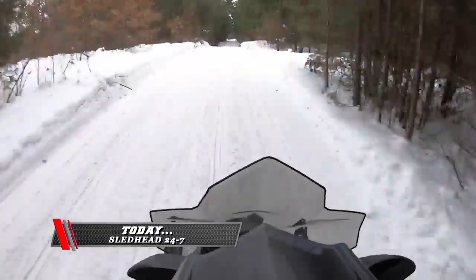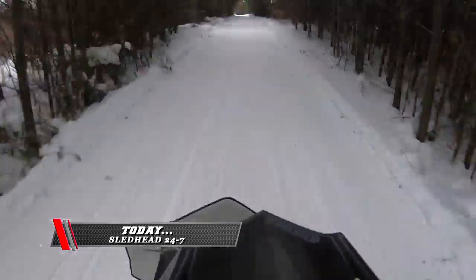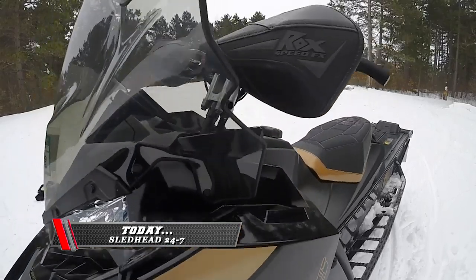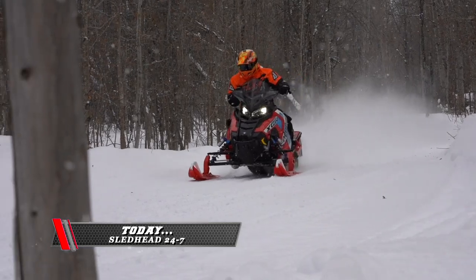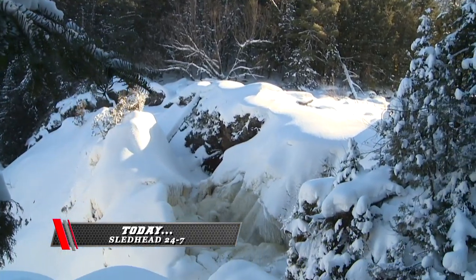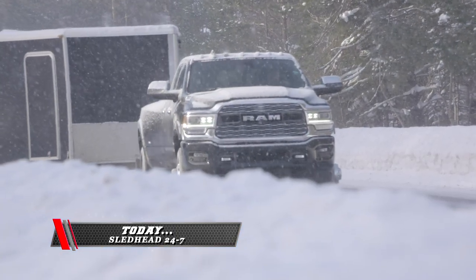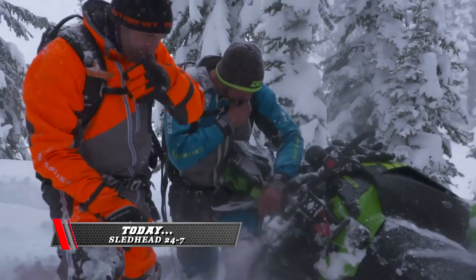What's the best way to protect your hands when the trail or track gets rough? We'll check in with the folks at Rocks and check out their latest ways to protect your paws and a whole lot more. Later, Big Fish takes our Sledhead 24/7 RAM and shares just how to ensure it stays RAM tough. And we'll look back on the life and times of our good friend and rider Rob Kincaid.